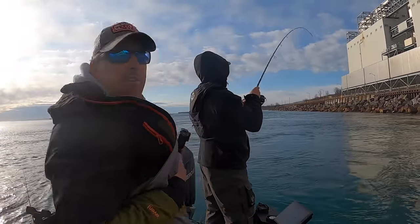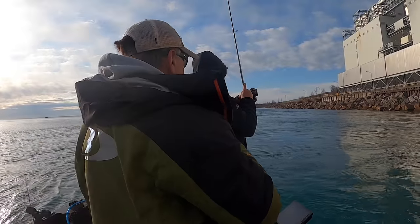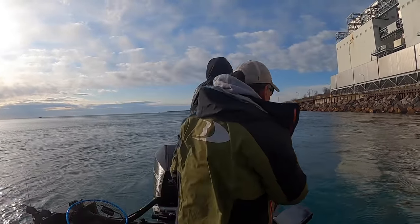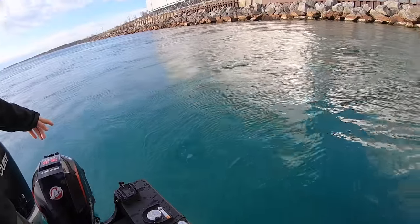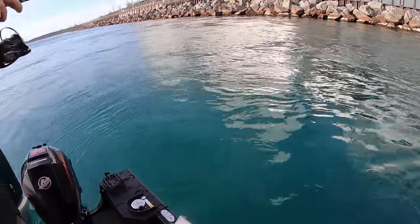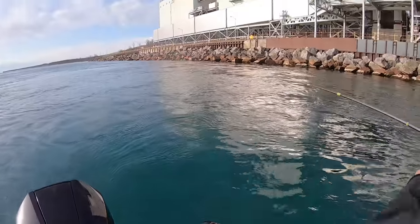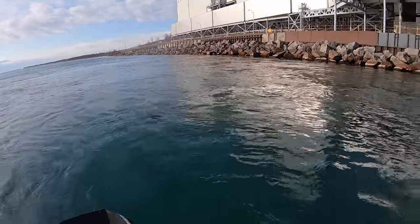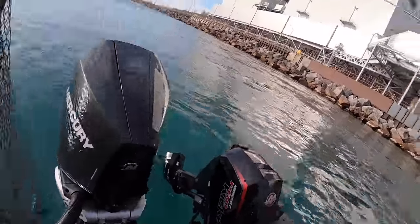All right, Tony is on again. We have just been putting a smash fest on them. Oh, you got other fish following them. Yeah, that's so cool. You can see them all. Look at that. Is that a nice steelhead or brown? I don't know, it's a nice fish. I'm saying it's a nice brown. Nice brownie. Heck yeah, buddy.